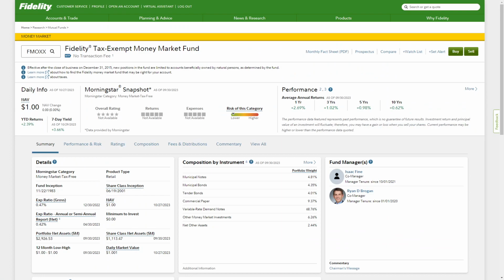So you can see this is Fidelity's website, and this is their research fund page. Fidelity's very useful in this aspect. They do a lot of research and provide a lot of data that you can quickly view, whether it's a stock, a mutual fund, or ETF, on their website. So really cool that they offer that.